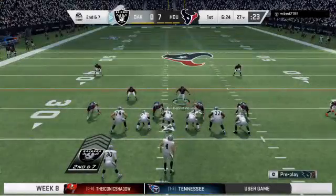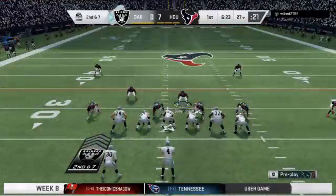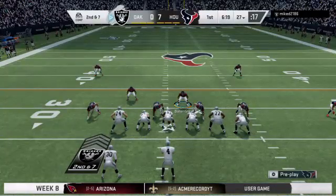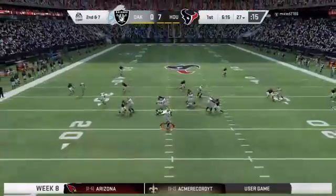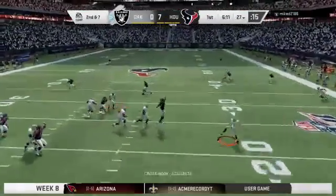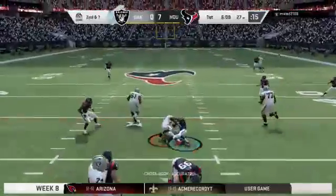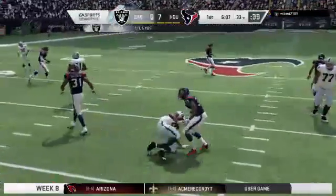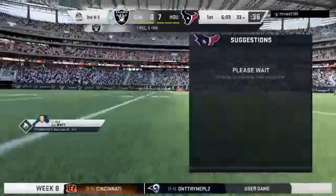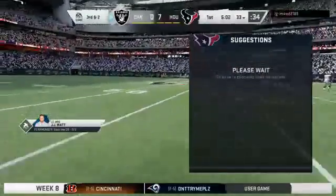And here we go. Watch the pass. From the 27, Carr. Escaping the pressure right. And complete to Lewis over the middle. He'll be hit down at the 33, 5 yards on the play. That catch good for 5. It's 3rd down.